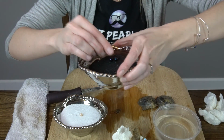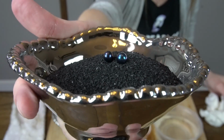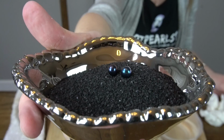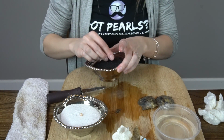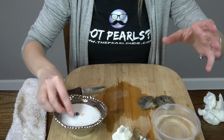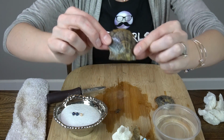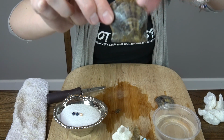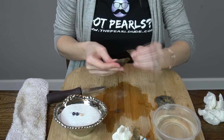In the dark sand here. There we go. That really brings out a greenish color on one of those there. Yeah, the teal looking one. Very cool. Awesome. Well, congrats, Melissa. That's awesome. Okay, and that was the really small oyster, like you were saying. And it was a big set that came out of that small oyster. So here is the third one for Melissa.